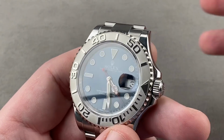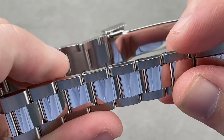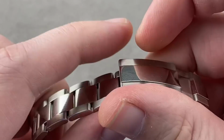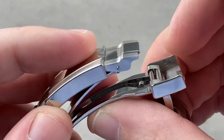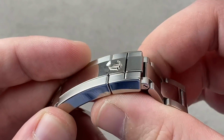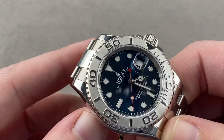I'm also going to mention that the bracelet's just better. It's more solid, more durable. It's not more hand-finished, but with removable links fixed by screws, the Easy Link system and the divots inside the clasp for sizing, and this double locking mechanism, it's just a better bracelet and clasp combination for a sports watch, and that by some margin.